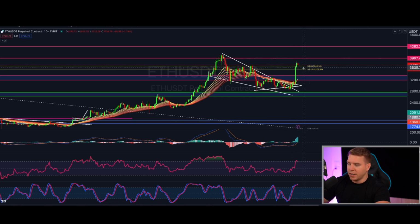So be a little bit careful here, because we are really close to the next resistance level of almost $4,000, and we are just above the golden ratio. That is the best area where you want to be exposed to when a really imminent news event can shift the trend. That's why I'm saying have a tight stop loss on your Ethereum position.